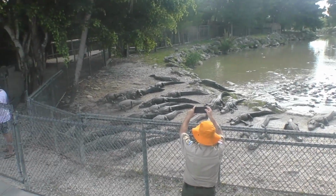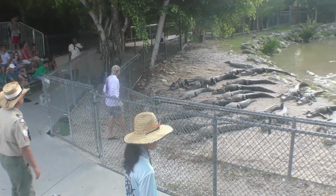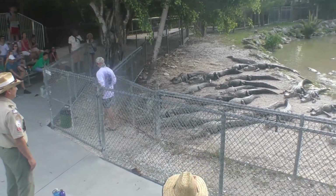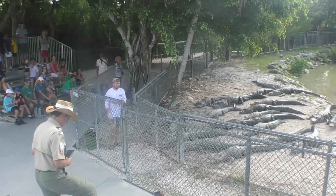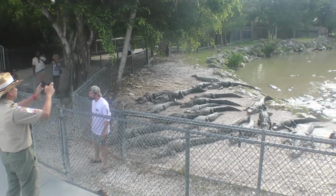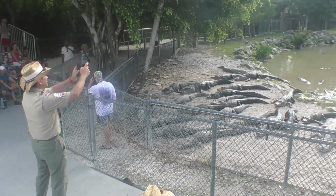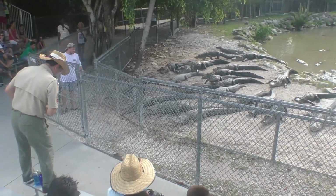Alrighty, folks, we're about to get started. How are we doing today? Good? Wonderful. Welcome, everybody, to the Everglades Alligator Farm. My name is Tyler. I've been handling alligators and crocodiles and feeding them and getting chased around by them for the last 10 years. So if you have any questions, I can answer them for you.